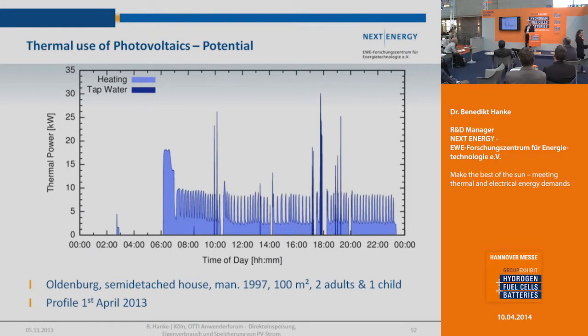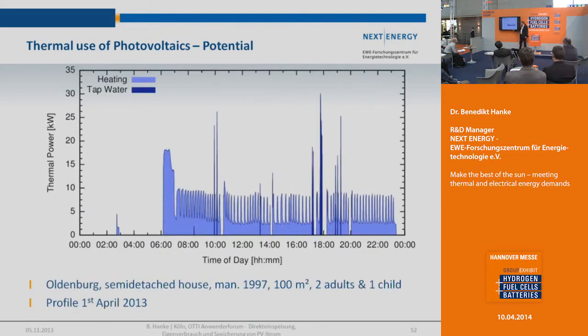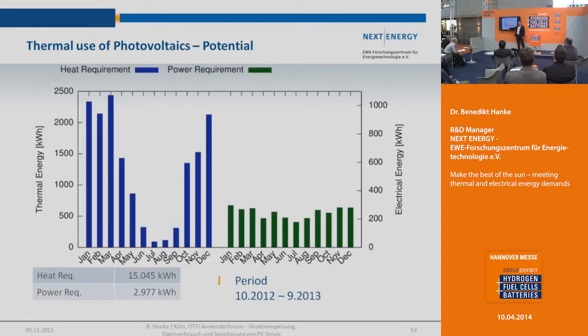So the home I showed here is built in 1997, 100 square meters, 2 adults, 1 child. They have this heating demand. It's 15 megawatt hours of heat compared to 3 megawatt hours of electrical power.